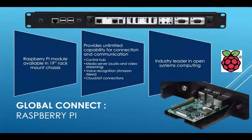And then this is our Raspberry Pi module. The Raspberry Pi module is an optional module. It's not something that's required by any of our devices by any means. But what it provides is basically a computing platform for control software to run on. We don't provide our own control software, but we have partners that do. And this is a really great tool for them because they can provide a Raspberry Pi image and you can run their control software right on our hardware.